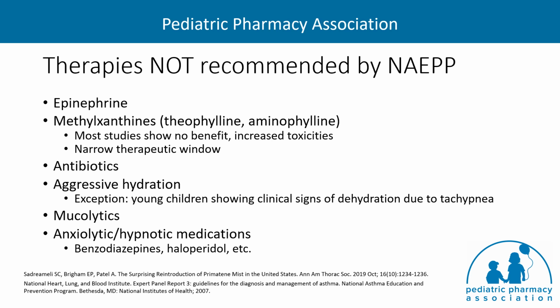Other therapies that are not recommended by the NAEPP, we talked about epinephrine. They actually do not recommend methylxanthines like theophylline and aminophylline. They say most studies show no benefit and there's increased toxicities along with that narrow therapeutic window that I talked about. They don't recommend using antibiotics to treat asthma.